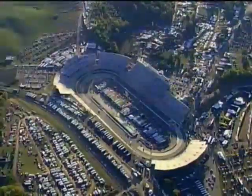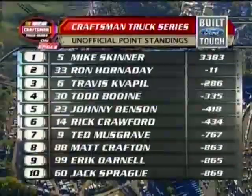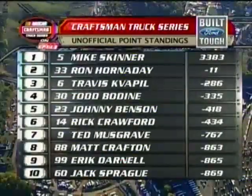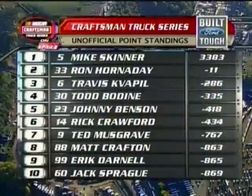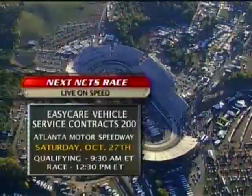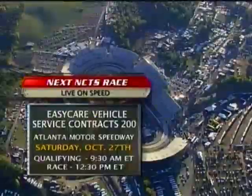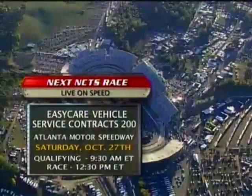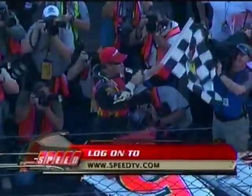One thing we know for sure, 21 points with 4 to go. Hornaday wheeled his way around the outside, cut it down to 11 points. He almost spun out on the front straightaway midway through the race, almost spun out on the back straightaway on the last lap, and cut the lead. He just did an awesome job to finish up this race. Catch your breath, because in 1 week, we're back in Atlanta. It's the Easy Care Vehicle Service Contracts 200, and that is always an unbelievable finish. Mike Skinner in Victory Lane once again at Martinsville.